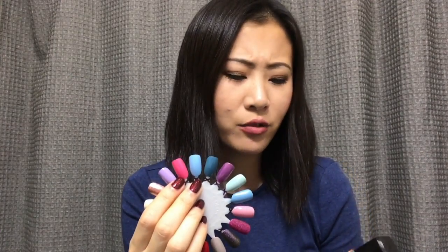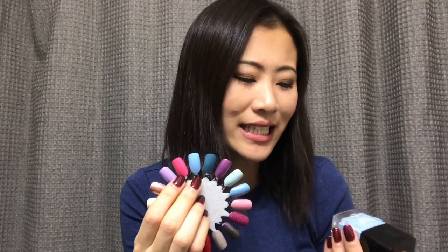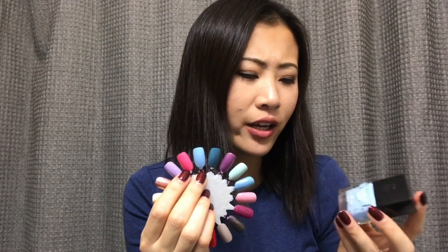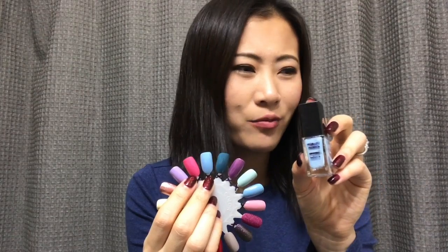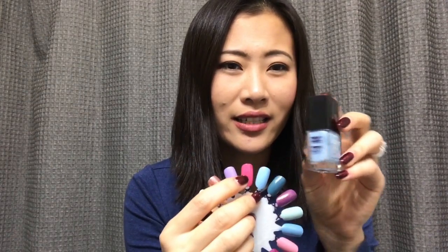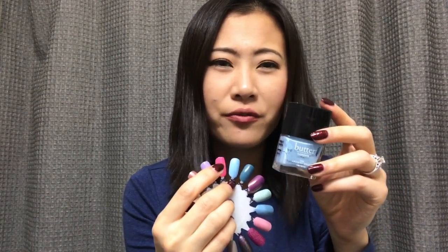Alright, next we have a mid-tone blue kind of shade. This one is from Butter London, and it's in the shade Petticoat. This is also a big bottle, but I finished it, I think right around the same time as Dermalect, and I used it in the summer. I did quite a few nail designs using this guy and the Dermalect one. Just put them side by side.